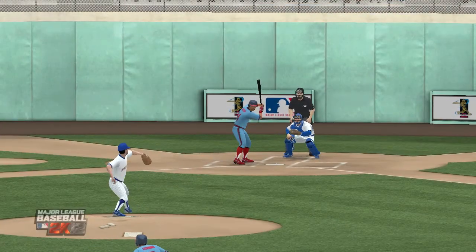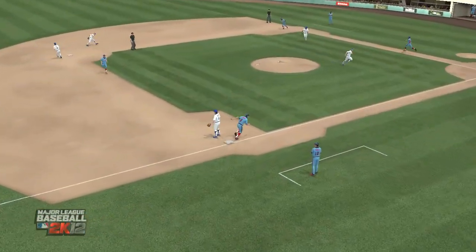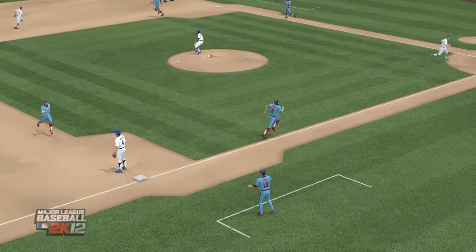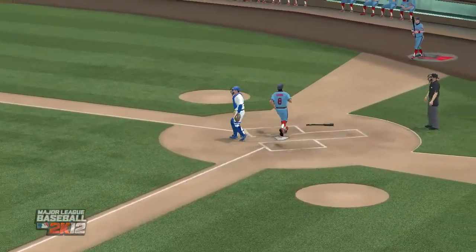Well, that's one of those pitches right there, way off the plate, outside, that if you swing and miss at it, you look very foolish. How he got his bat on it, I have no idea. Great bat control, great base hit.